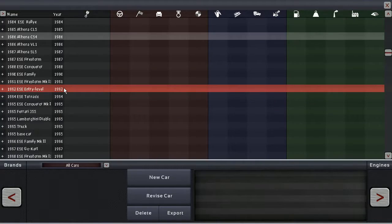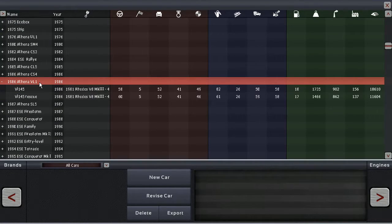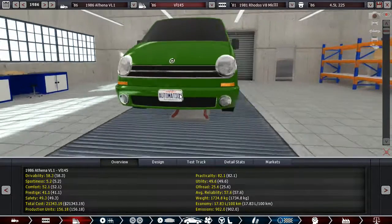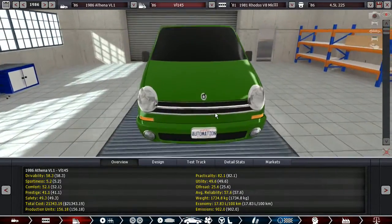Today, I'm going to be talking about the Athena VL1. V stands for van. So yes, this is a large van and it's first generation.